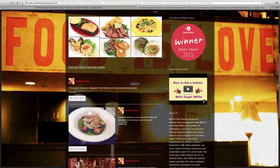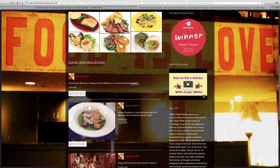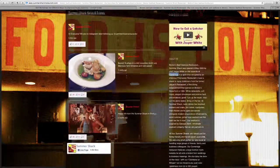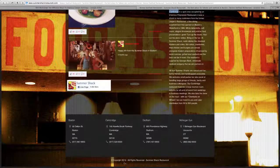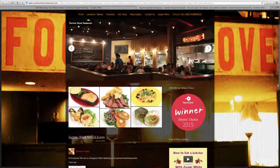So not real good. Over here on the side, they do have an About Us section, and this is kind of nice. They do mention Boston here and Cambridge, and they mention the name of a chef, and they talk about some of their locations. And then down here in the bottom, they have all 4 locations. So this is good. Addresses and telephone numbers. Awesome. That looks great. I notice here they do need to update their copyright to 2015. So that would be nice.